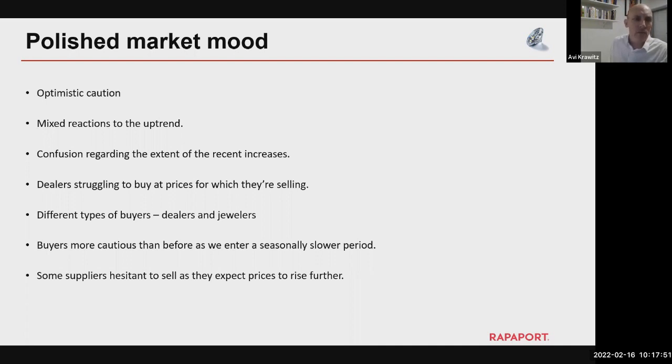the expectation for price increases. If they're in a seasonally slightly quieter period in terms of their buying habits, they certainly would be hesitant to buy as the market is rising at such an impressive rate. And so that segment of buyers seems to be more cautious than before as we enter a seasonally slower period. And then from the other side of the market, suppliers, we are seeing that some suppliers are even hesitant to sell as they expect prices to go up further.